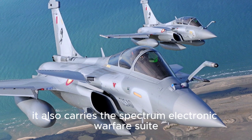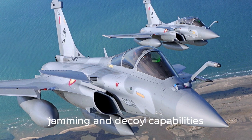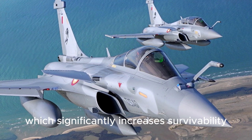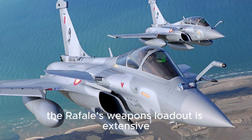It also carries the Spectra electronic warfare suite, offering threat detection, jamming, and decoy capabilities, which significantly increases survivability in hostile environments. The Rafale's weapons loadout is extensive.